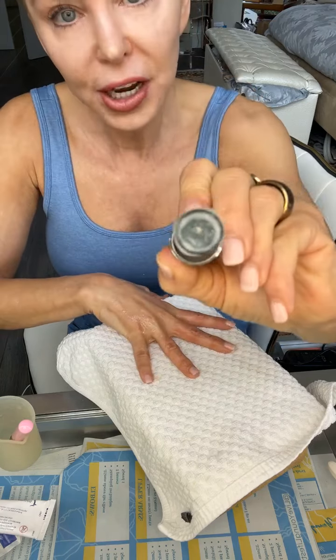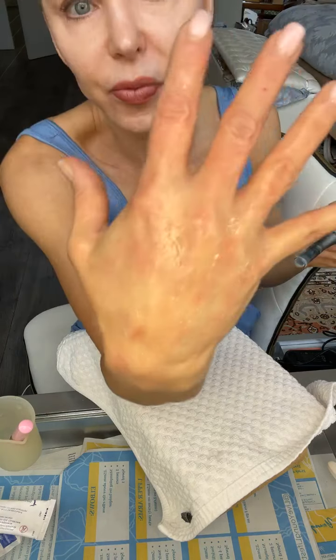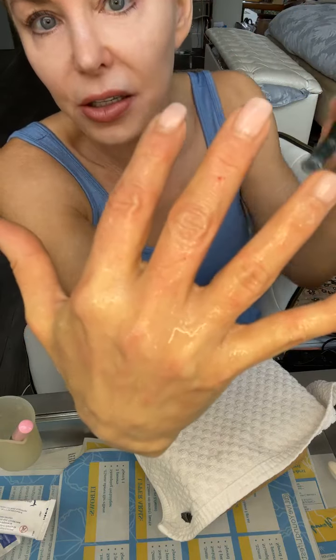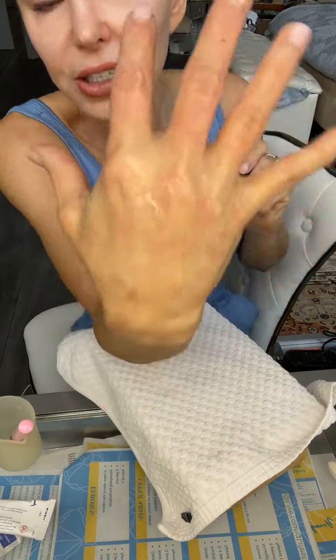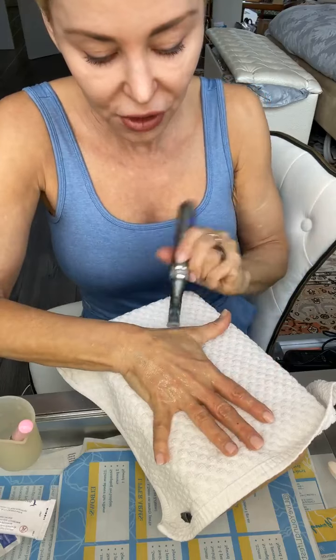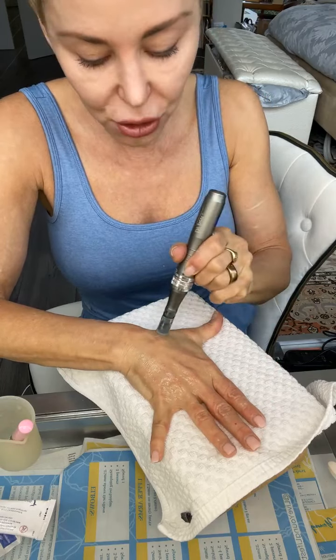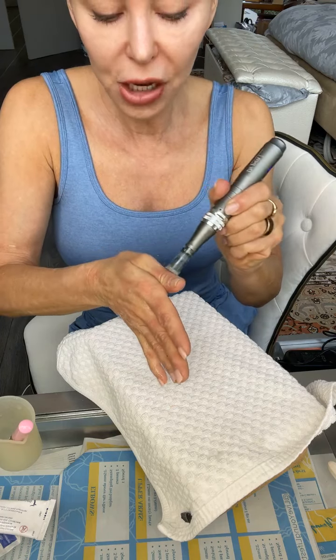By doing this, we're creating tiny needle punctures in the skin in a microscopic way. You can see there's one little drop of blood. The goal is not to bleed. You can tell you've got a good treatment if the skin changes to a pink color. So a 0.25 on skin that is this thin is great, and that's all you need. You don't need to cause major trauma.